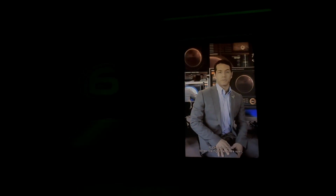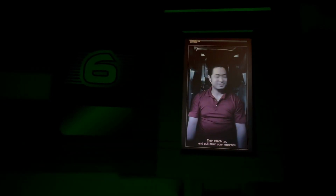Okay, Lieutenant. Any final instructions for our new recruits? When the flight bay doors open, follow the markings on the floor to your capsule. Then move all the way across, taking your crew position in the cockpit, and stow all personal items in the compartment in front of you. Then reach up and pull down your restraint.